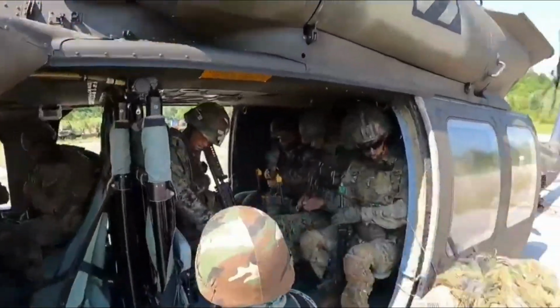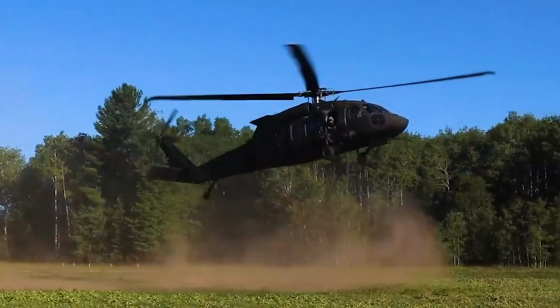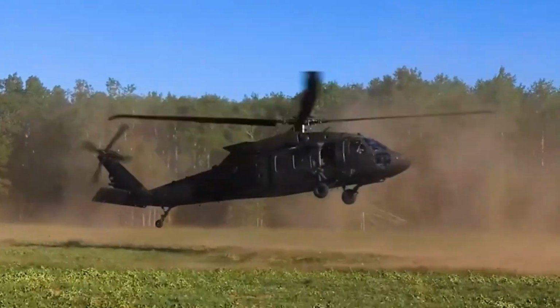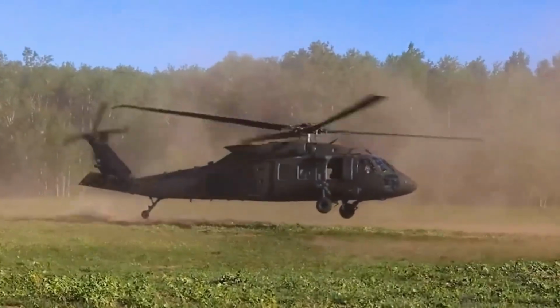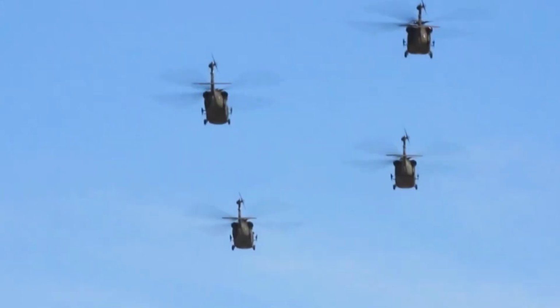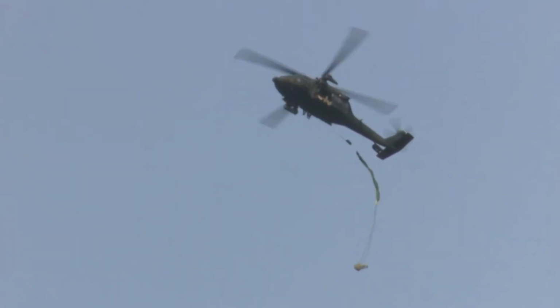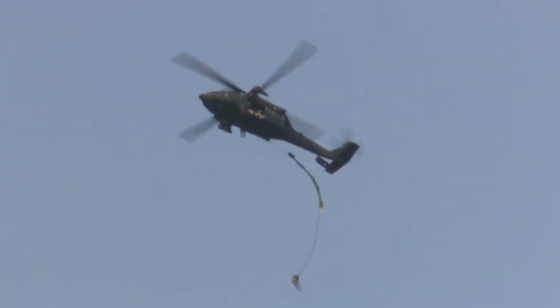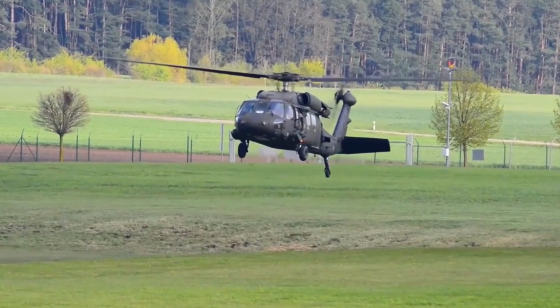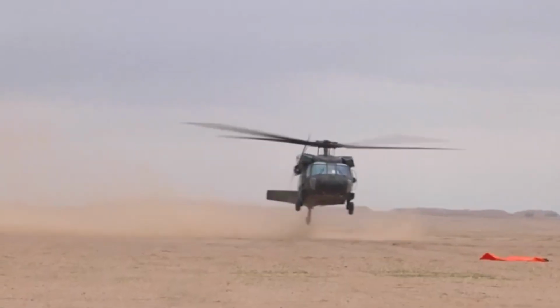From the get-go, it was a game-changer. The UH-60 was faster, carried heavier payloads, and could survive hostile environments better than any of its predecessors. Designed with modularity in mind, the Blackhawk could be quickly adapted for different missions. Need to evacuate wounded soldiers? Just equip it with stretchers and medical gear. Facing a heavily fortified enemy position? Add rocket pods or machine guns. It was truly a jack of all trades.